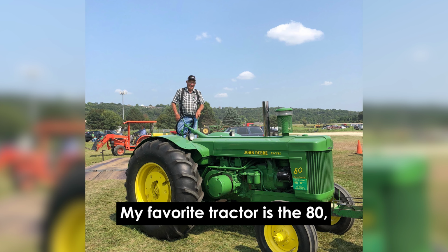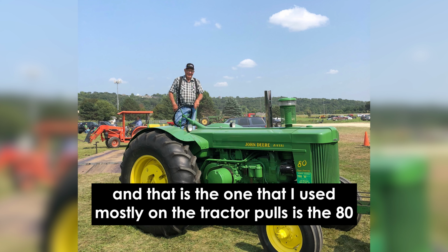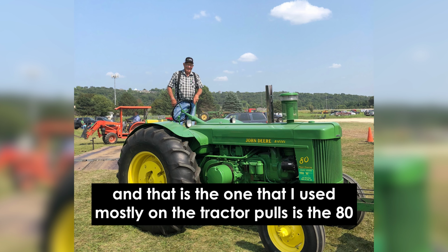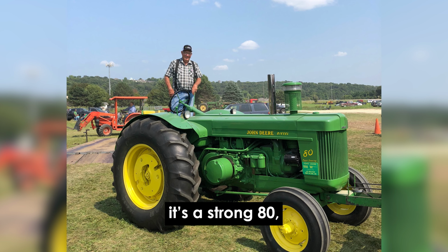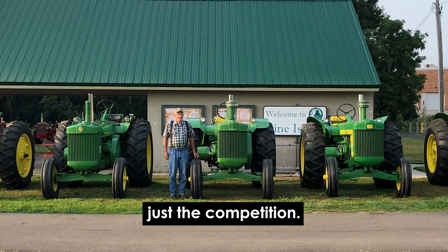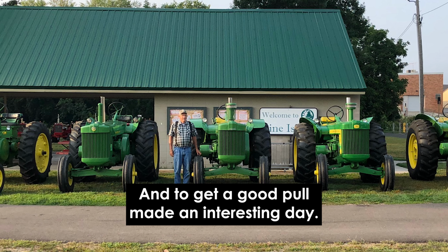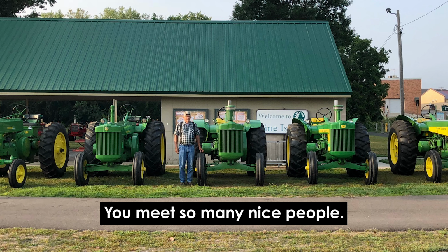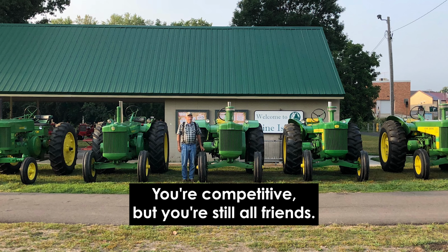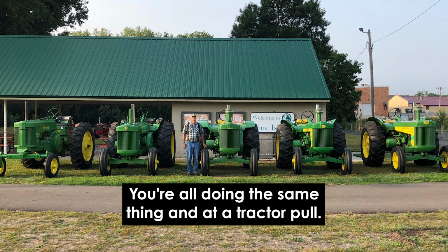My favorite tractor is the 80, and that is the one that I used mostly on the tractor pulls. It's a strong 80. Just the competition, and to get a good pull, made an interesting day. You meet so many nice people. You're competitive, but you're still all friends. You're all doing the same thing at a tractor pull.